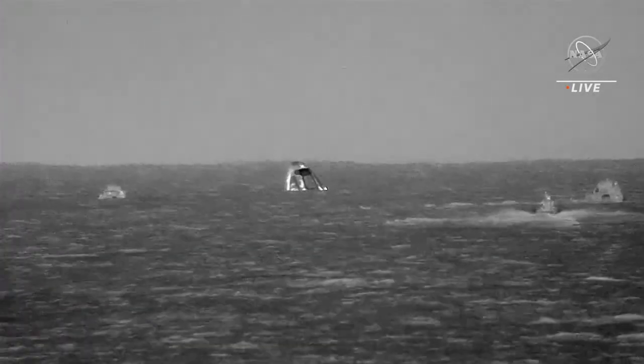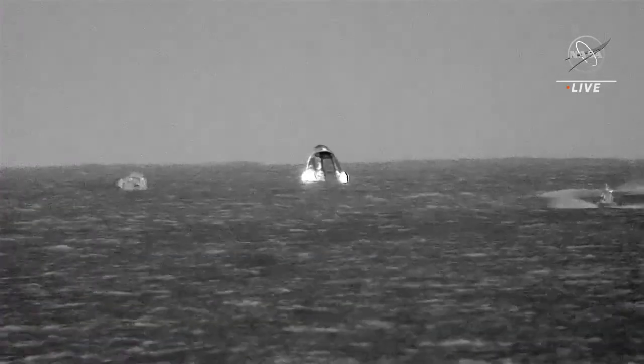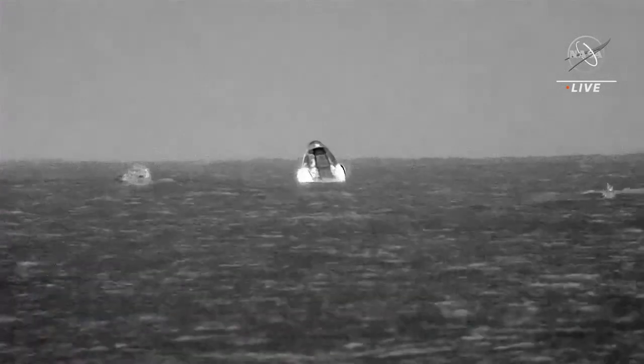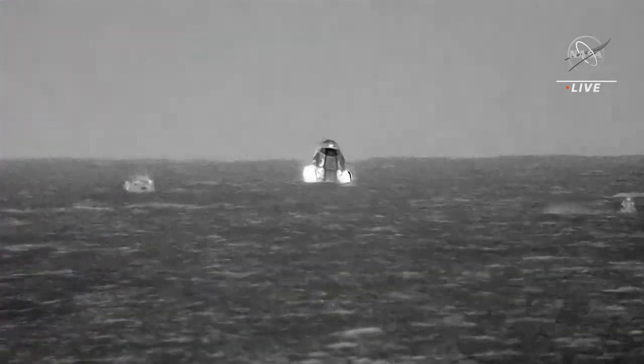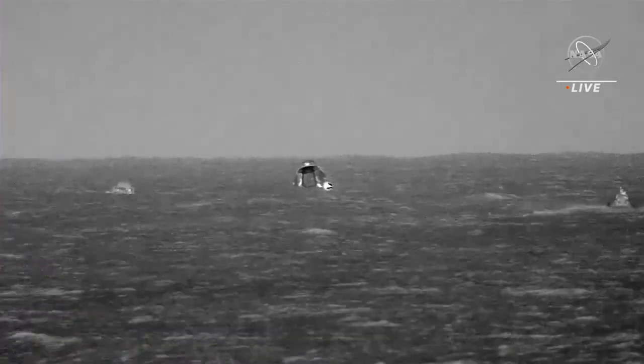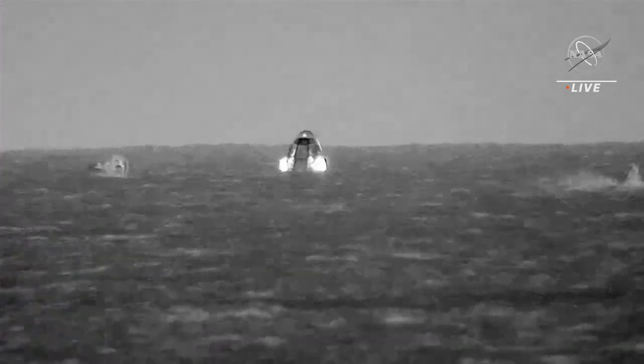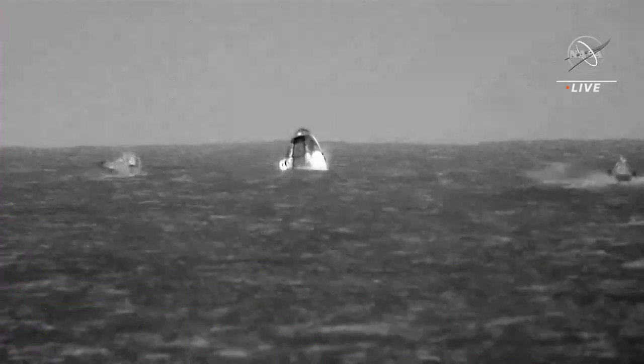So one of the teams in the fast boats will perform a sniff test using devices while wearing personal protective equipment to ensure that none of those propellants have leaked out and that there's no vapors lingering from just many minutes ago when those thrusters were actually firing back in space.